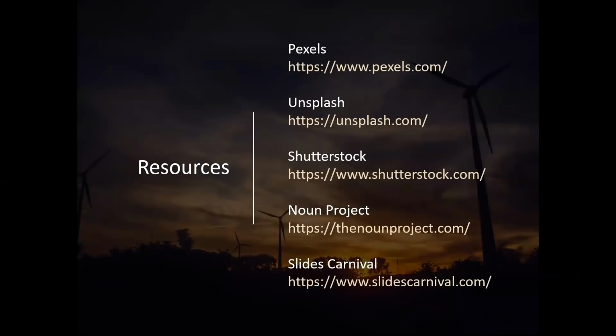There is also Shutterstock. Now, Shutterstock does have some free images on it, so it is always worth having a little look there. Another one I really like is Noun Project. If you're ever looking for icons or little symbols or things like that, Noun Project is fantastic. I will say, with the free version of Noun Project, you can only download icons in black, which for me most of the time is fine. But that's a really good source for icons. And then Slides Carnival is a really great resource for PowerPoint templates and various other tools that you can use.